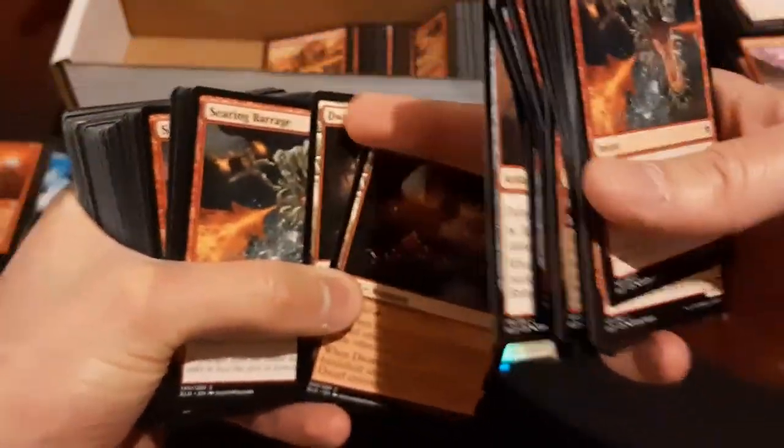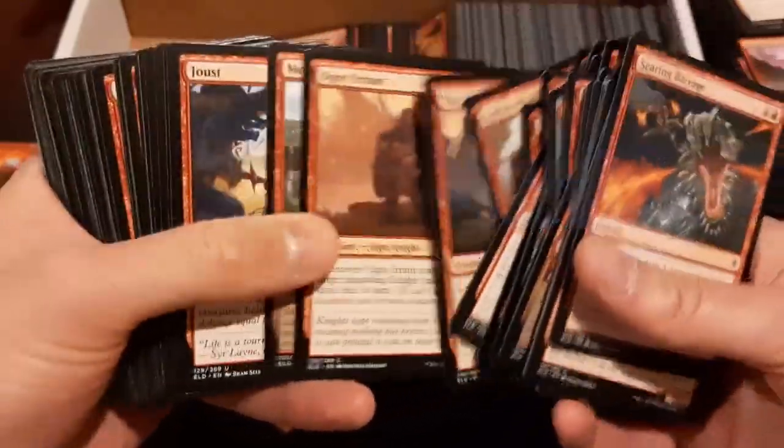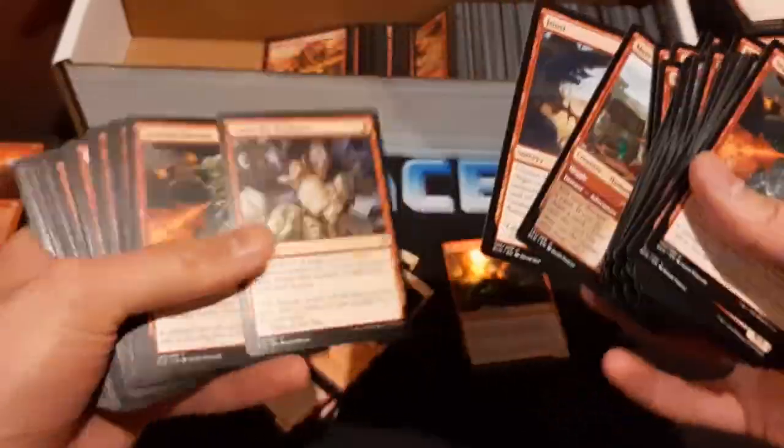Every time I find this cycle of land, I take these out, because once again, it's playable. Lots of Throne of Eldraine stuff here, I see. Could potentially take out Merchant of the Veil, but I'll leave it for now.